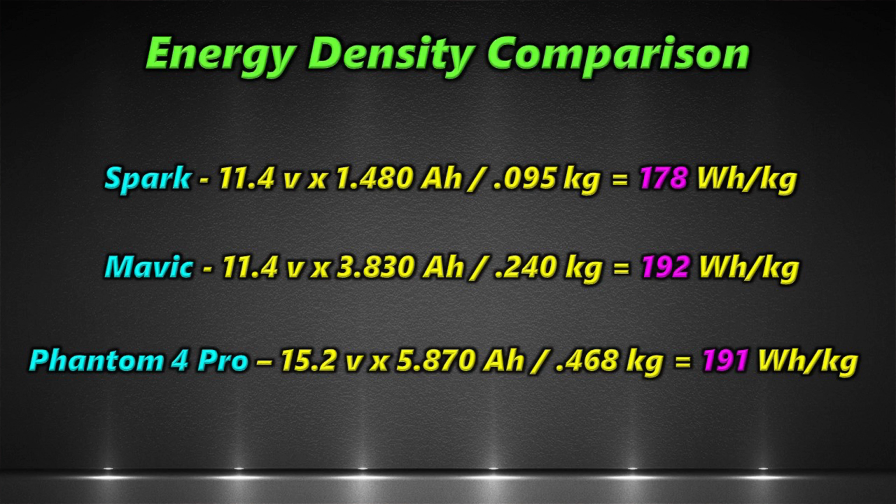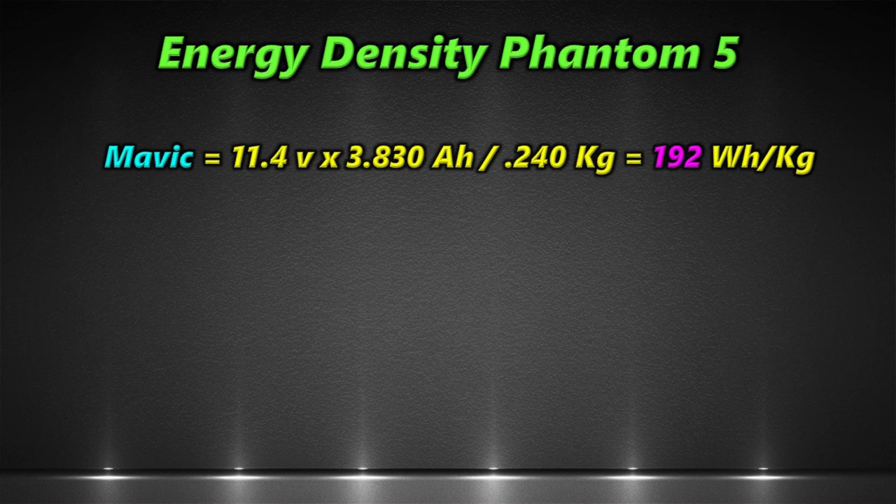So if I'm sitting down to design the battery that goes in the Phantom 5 and I have to choose between these 3 batteries, I'm going to pick the Mavic battery. So let me just do a little mental exercise here. If I take that Mavic battery and I want to reconfigure that to actually work with the new Phantom 5, I'm going to assume for a second that the Phantom 5 is going to use the same voltage as the Phantom 4, which is a 15.2 volt battery.